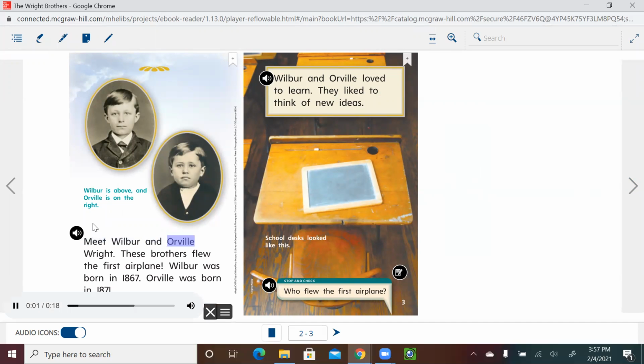Meet Wilbur and Orville Wright. These brothers flew the first airplane. Wilbur was born in 1867. Orville was born in 1871. Caption: Wilbur is above and Orville is on the right. So this is Orville and this is Wilbur. Wilbur and Orville loved to learn. They liked to think of new ideas. Caption: School desks looked like this.